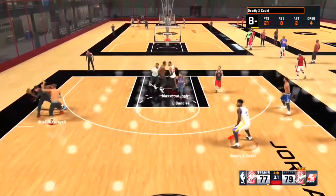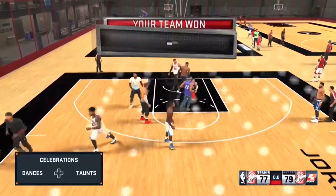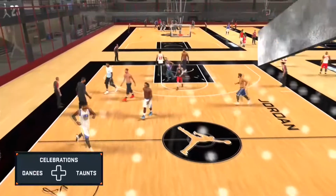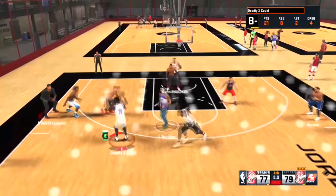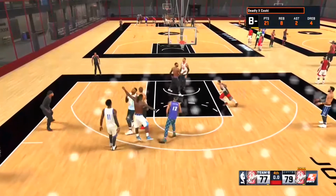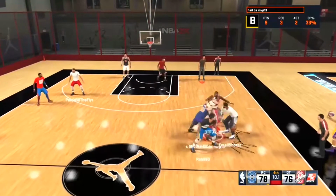And for number 9, we got Deadly Cookie right here. Is this going to be another clutch shot by Deadly Cookie? And he gets the bucket to win the game for his team. I think that boy Deadly Cookie is a little bit clutch. That's probably like three buzzer beaters that he's hit in my top plays at Rec Center, so I'm gonna give him the ball for the last play, I guess.